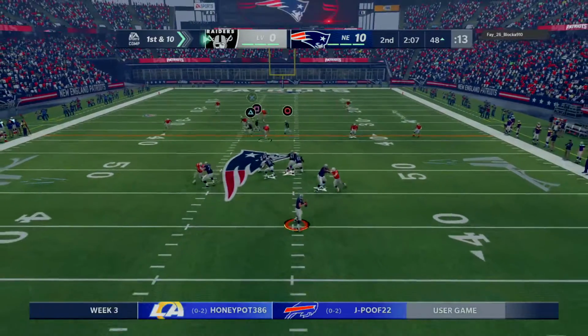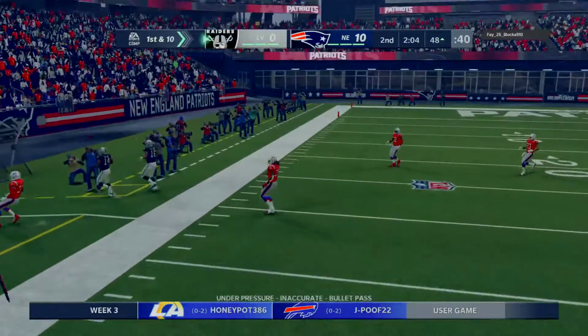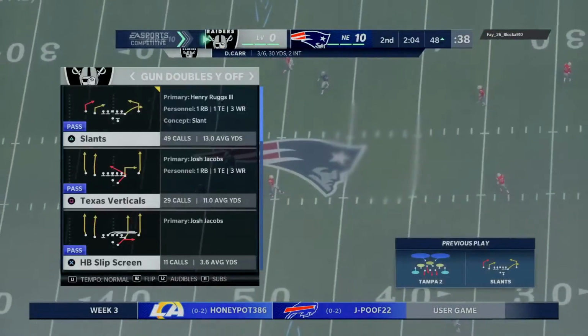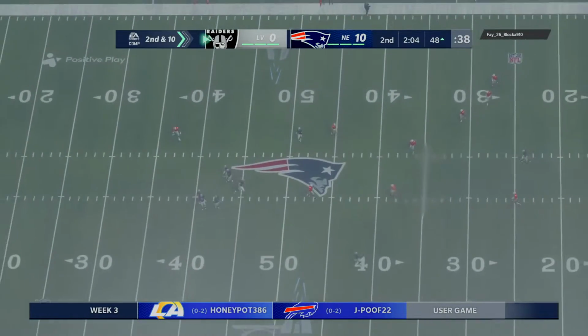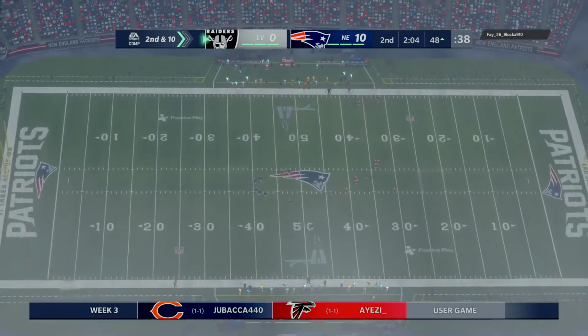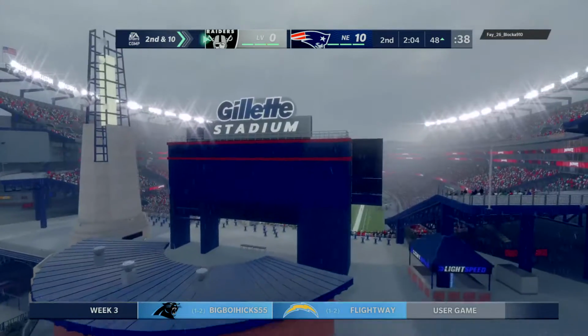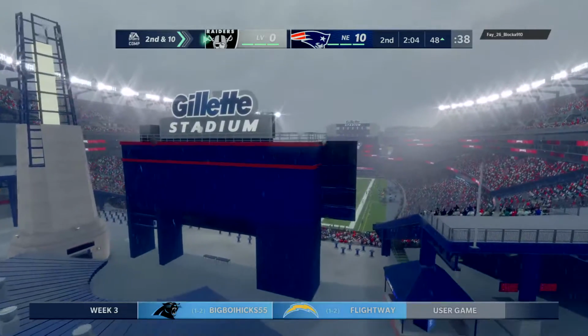Shotgun now for Carr, and he rifles one, incomplete. Tyrell Williams was the intended target. That'll bring up 2nd down. From the snap, he certainly looked like he knew where he wanted to go with the ball, but surprise, that guy was covered. So that took his attention elsewhere to no avail.